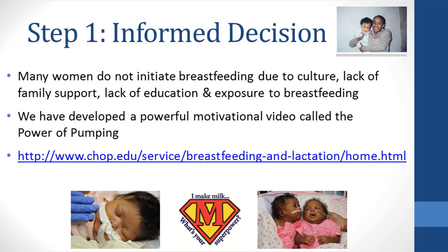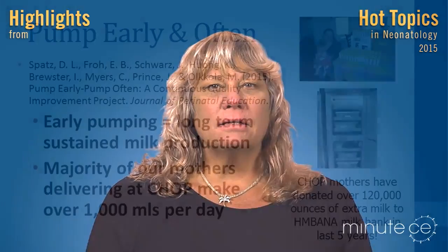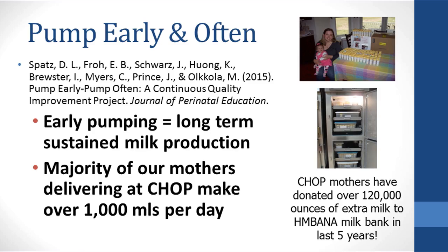In order for a mother to be able to sustain milk production long term, she must pump early and often. Mothers really must pump within 1 hour of giving birth to their NICU baby. The earlier they pump, the more milk that they will make. We need to pay attention to the first 2 weeks of pumping, where mom's only job should be to eat, sleep, pump, and visit her baby. If we focus on the first 2 weeks of pumping, we are going to have mothers who are able to sustain milk production long term, as we do at CHOP, where the majority of mothers who deliver with us make over 1 liter of milk per day.